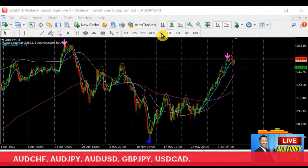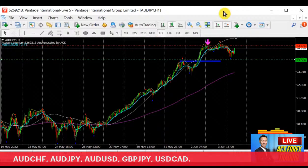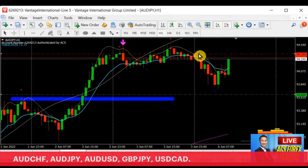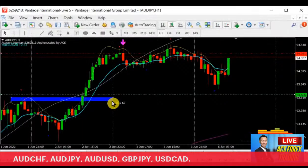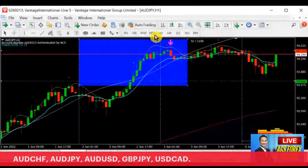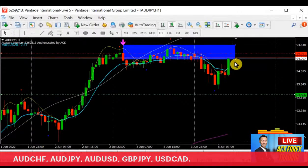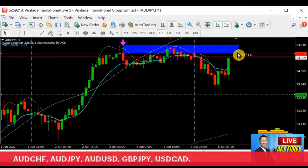Okay, so over here, let me zoom into the H1 time frame. I think that will be better and easier for me to explain. This is the range over here. Let me move this blue box to this area.